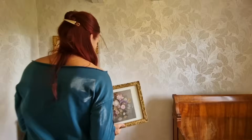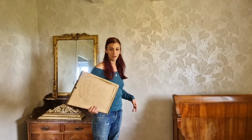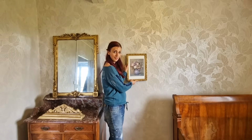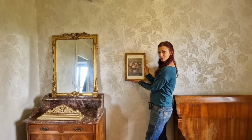But I also do have an idea for where this will go. So let's hold it there and see if that works. I'm thinking that potentially we could put like a small chair in this space. It's nice to have a chair in a bedroom, isn't it? And then maybe this could go here. Let's see if I show you from both sides. I think that could go there. That could be really nice.